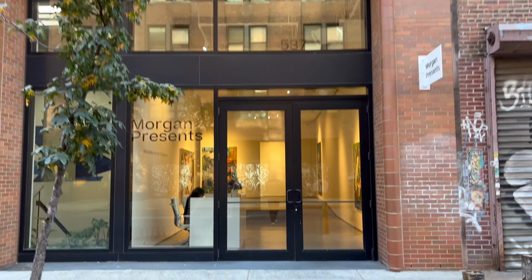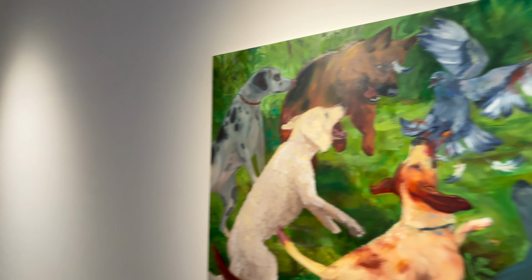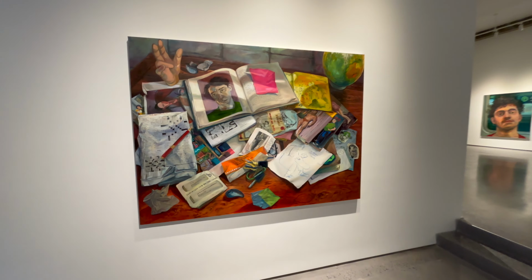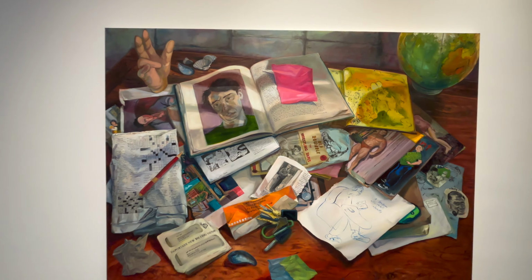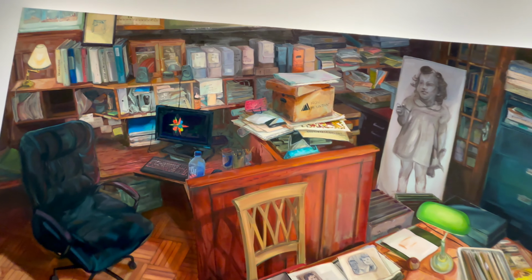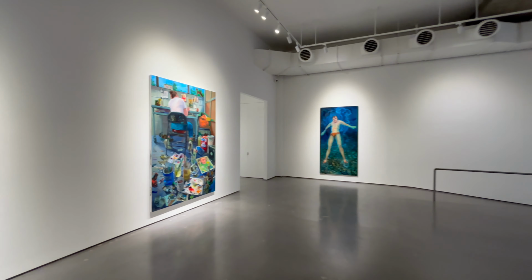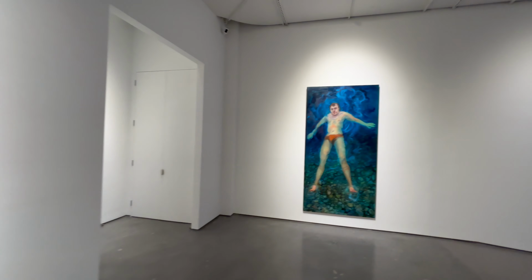Okay, the first gallery we're visiting on our little Chelsea excursion is Morgan Presents, and this exhibition included work from Rebecca Ness, and her work includes a lot of domestic spaces. The messiness of it is my favorite. I love when there's a lot going on. It really involves you and keeps you entertained. Look at that little guy floating, drowning? I don't know, but the colors are beautiful.